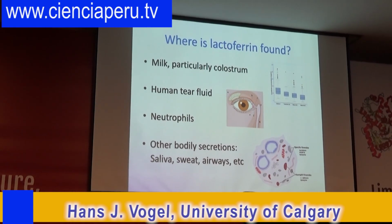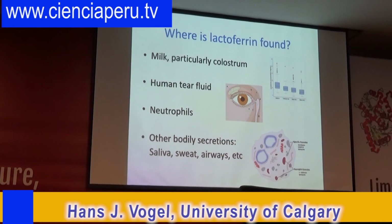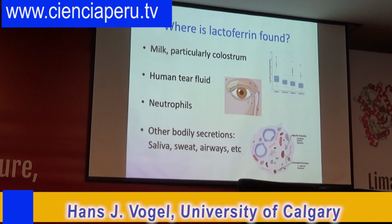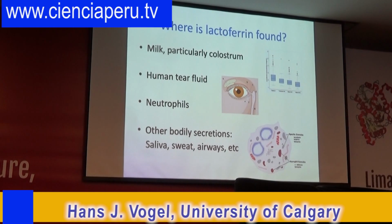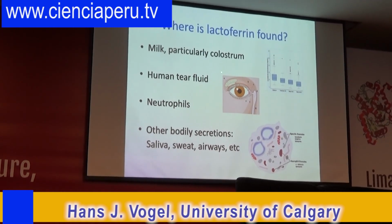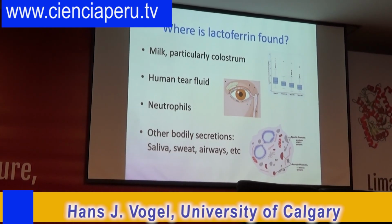80% of the protein in human tear fluid is made up by 3 proteins in about equal proportions: lactoferrin, lysozyme, and lipocalin, tear lipocalin, a unique lipocalin. So tear fluid is a rather remarkable fluid. It's made here in the lacrimal gland. It runs over your eye and then it drains into your nose. So it's constantly being replenished.